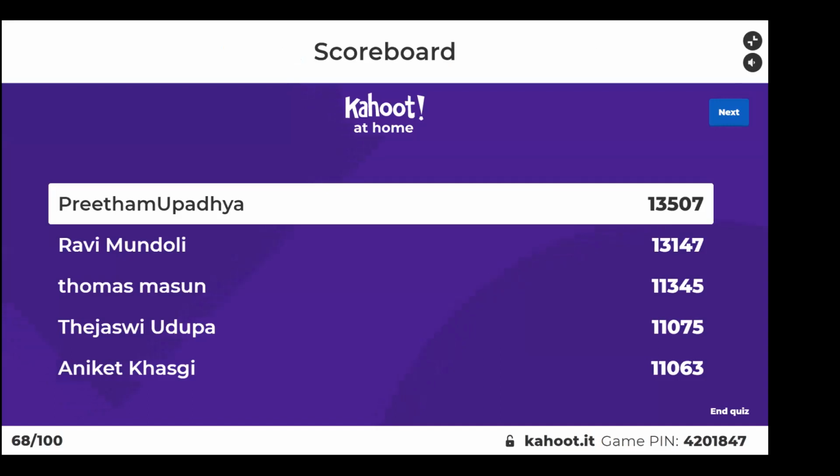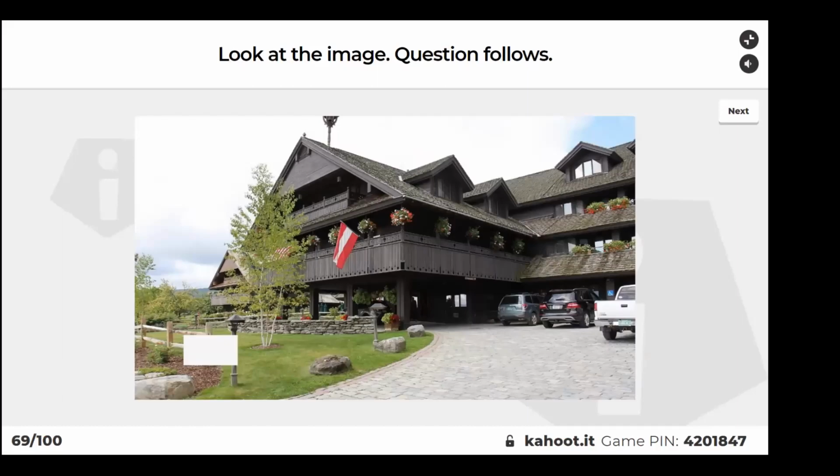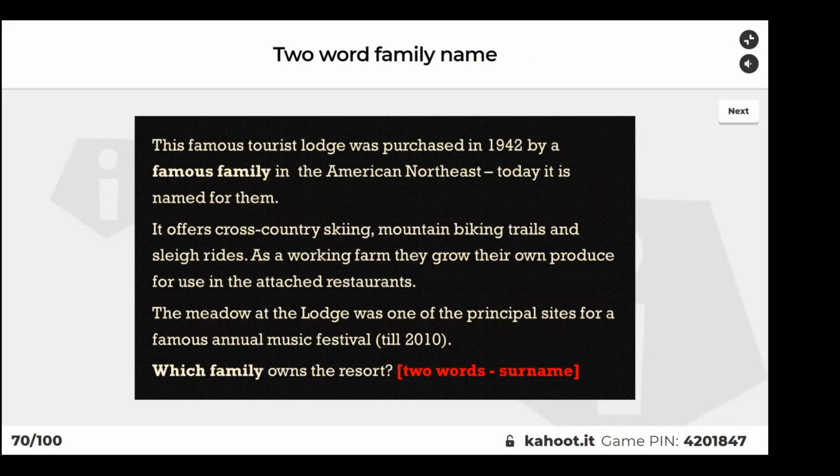The podium guys have also answered. Okay, so this is a resort. Have a look at the visual. Closely note anything that may help you in getting the answer. On the name of the family. The surname of the family, it's a two-word answer.